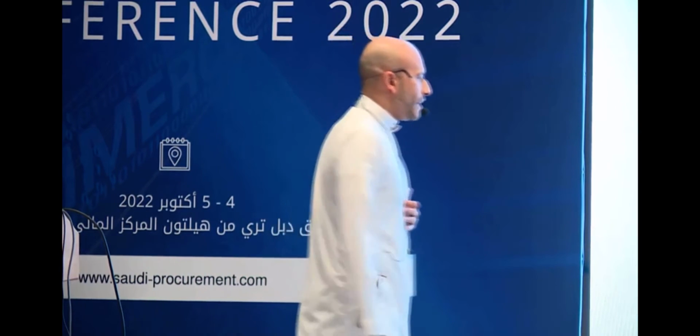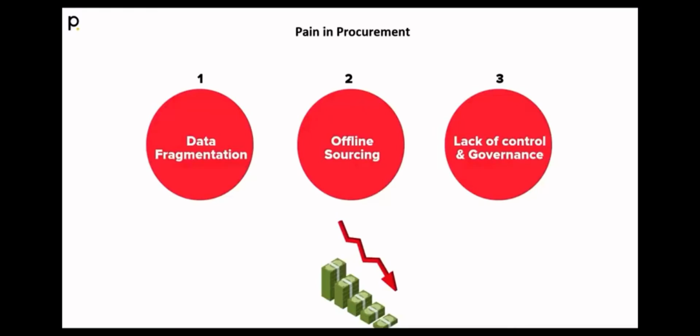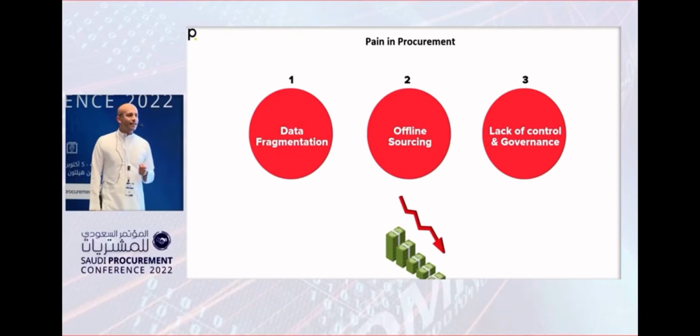So what's the problem, the pain, and the solution in procurement? I think we all know data fragmentation is the number one problem. As a procurement manager, if you don't have your data digitalized, and if you don't have your data consolidated, you have no view. You cannot really track anything. So data fragmentation is the number one pain point. The thing is, you cannot have data consolidation without consolidating the procurement journey.